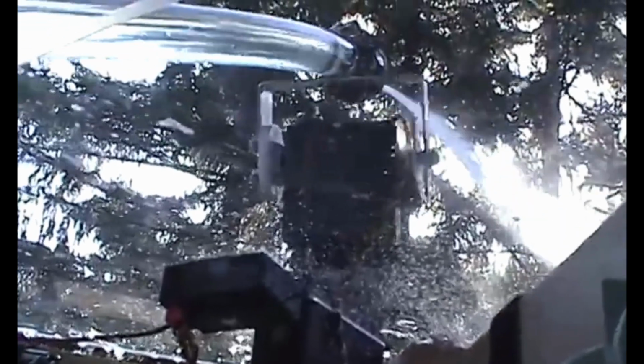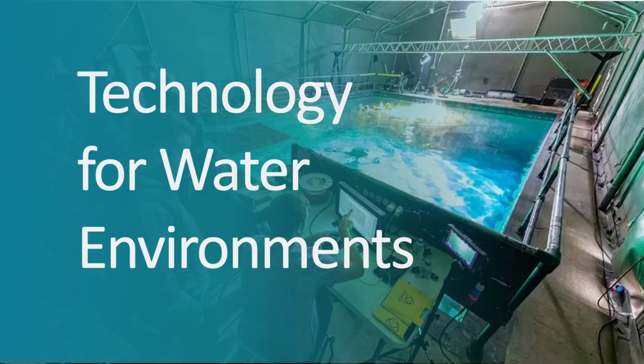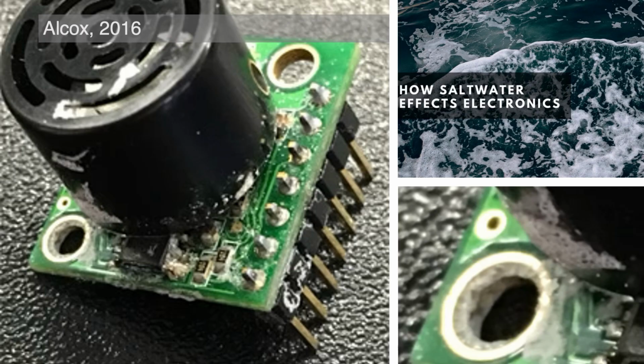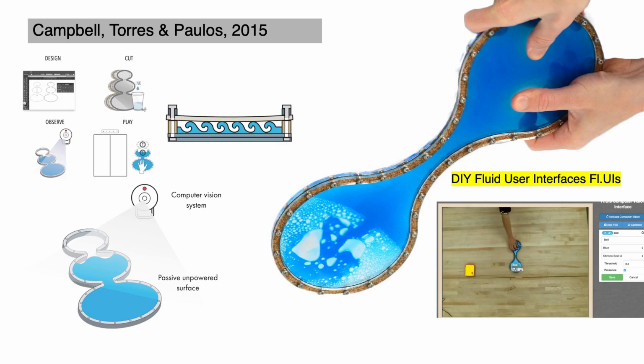What are the grand challenges for facing WaterHCI? First, we address the critical need for waterproofing technology, essential for ensuring the safety and functionality of interactive devices in aquatic environments. This encompasses considerations such as IP ratings, custom sensing, and maintaining interactivity while safeguarding against water damage.